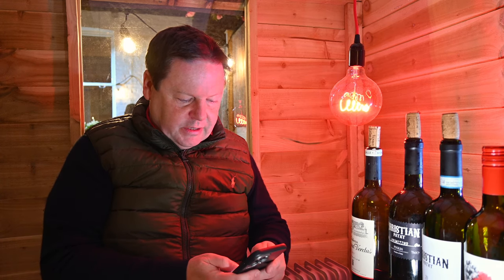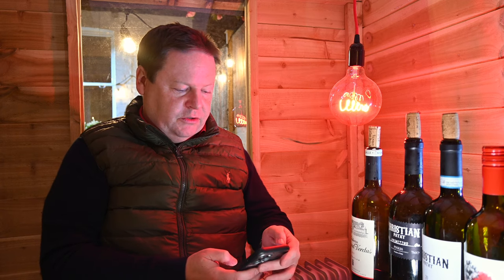But yes, so we have the Montepulciano d'Abruzzo from Christian Patat. Now the wines I chose here were all because they had interesting oenologists who were doing different things. The Spanish one especially reminds me of wines that I used to drink when I lived in Spain. But we'll get to that.